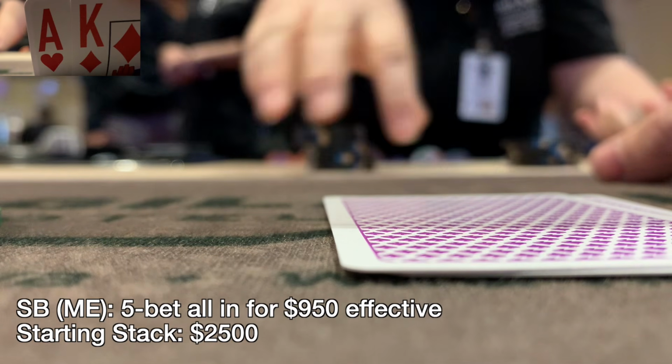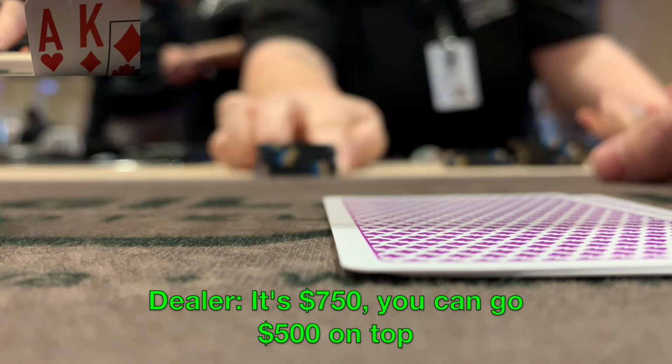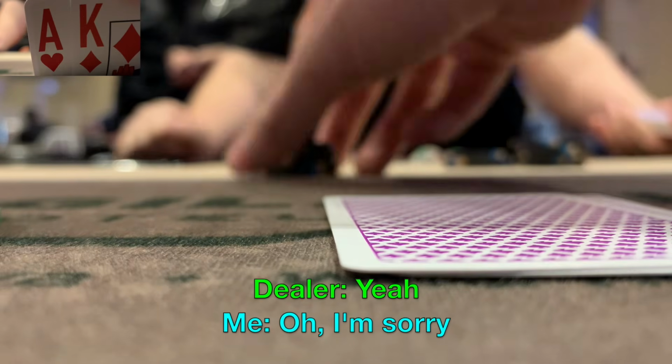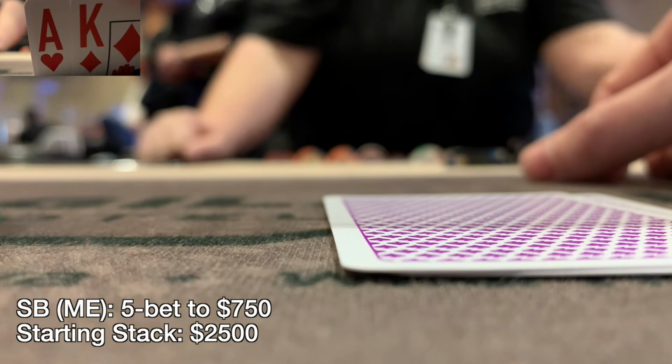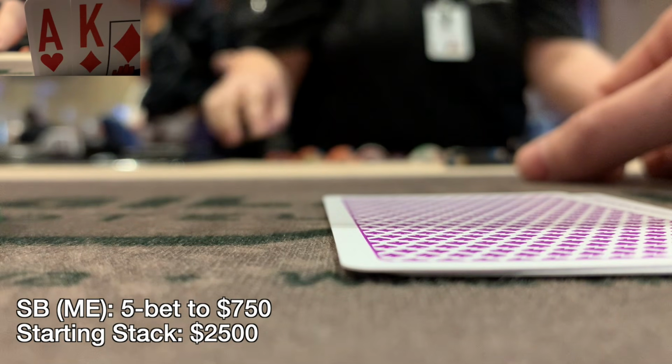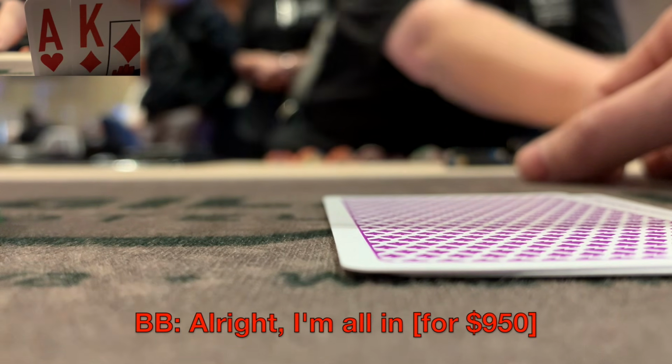I forgot it's a spread limit game and not no limit. It's 750, you can go 5 on top. Oh, I'm sorry. Yeah. The opponent doesn't appear to be thrilled about my 5-bet. That doesn't stop him from 6-bet jamming though.